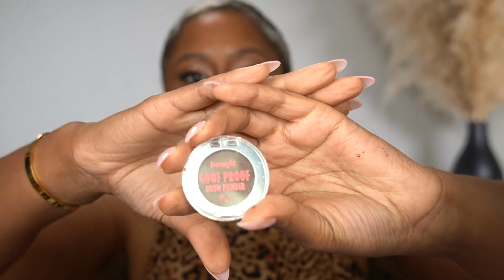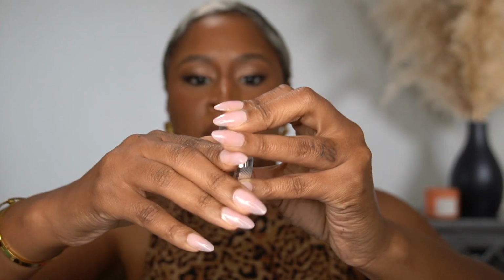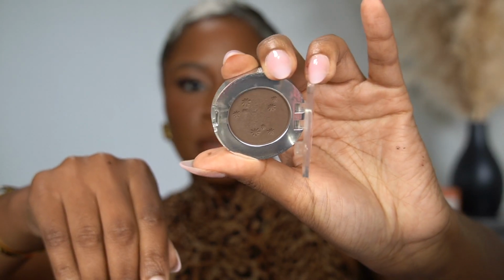Benefit Goof Proof Brow Powder. I took this with me because I filled in my brows with the Sephora brow pencil that I showed y'all. But from like here on down, and right at the head of the brow, I used the powder because it gave it like a softer gradient effect. I wanted to be extra because it was Fashion Week, and I didn't take pictures out there or nothing. I took like 1 or 2 group pictures.